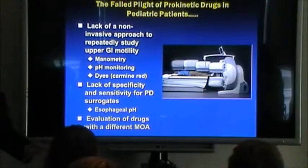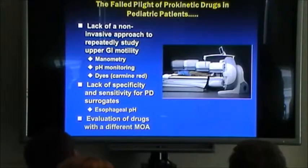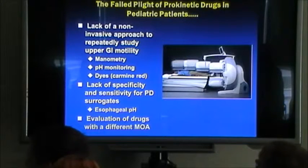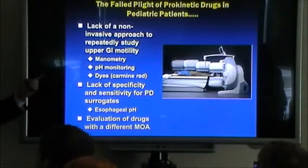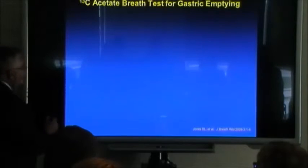Then if you want to study this, let's say you want to study gastric emptying. How do you really study gastric emptying in a kid? You give them some scrambled eggs or some infant formula with technetium. You schedule a block of very expensive time in the radiology suite. You try to get them to hold still while they go into the machine, and then you watch what happens.